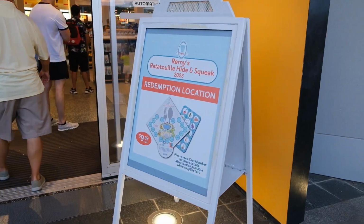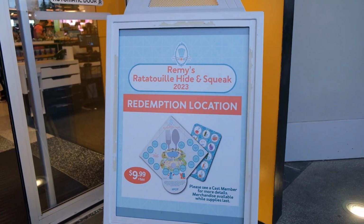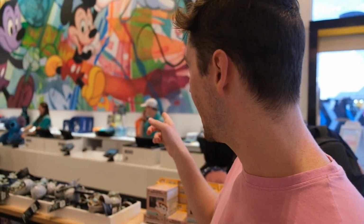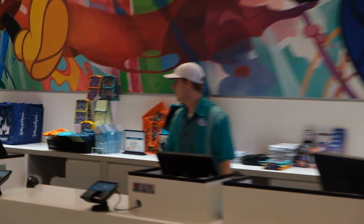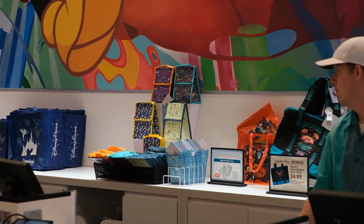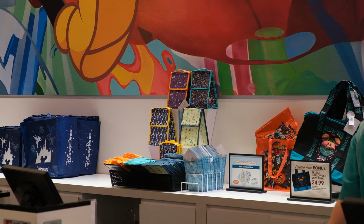Outside of redemption locations, they'll have this sign that has redemption location conveniently all over it. That man is an actual piece of candy corn. In order to pick up your prize, just head into the checkout line. It's behind the register, and they're right there. They look like little lunch boxes. There's 4 different designs. You get to choose one of them and keep it. So I need to go see what the designs are and choose my design.